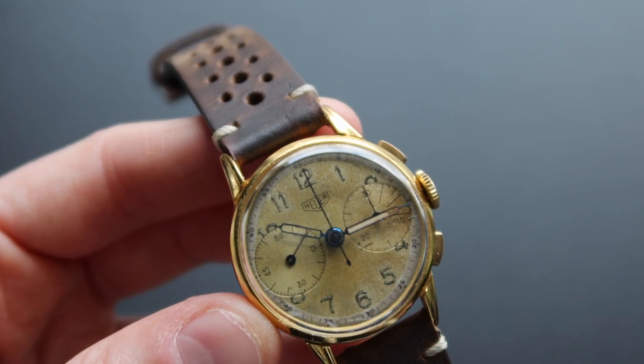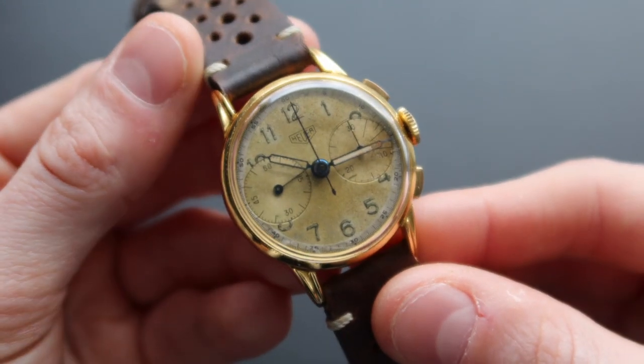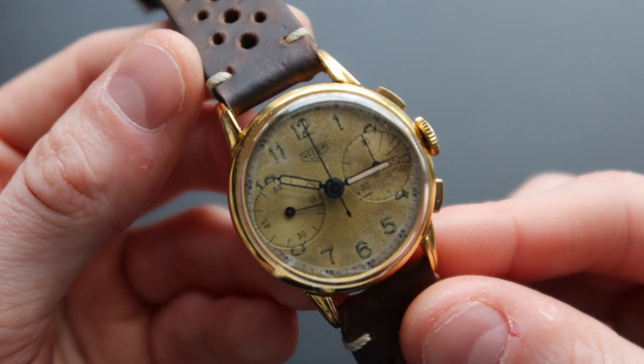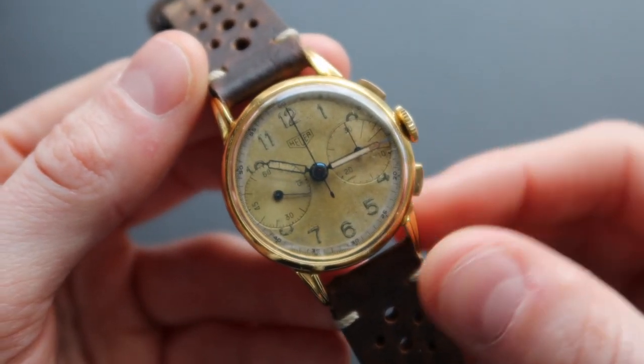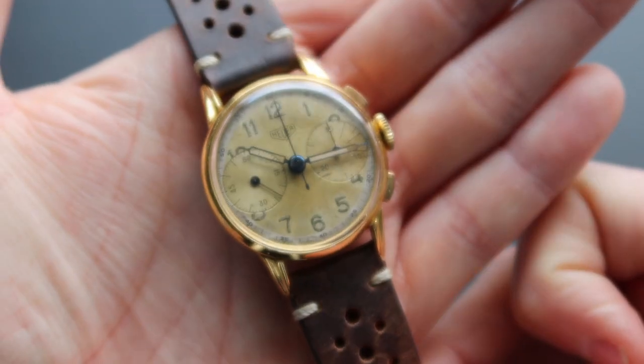It's very common for this to happen for watches of this age, especially given the material that was used during this time period. I think it gives the watch an interesting look, not for every collector, not for every wearer, but a really nice overall look.